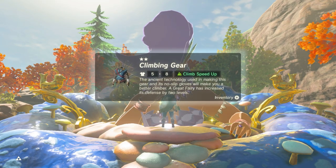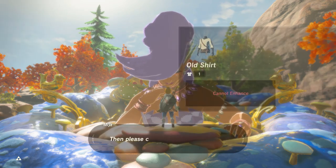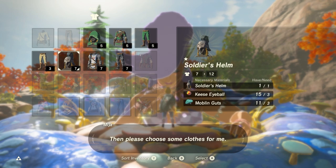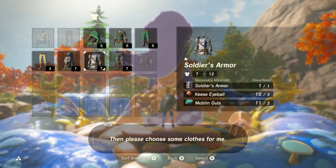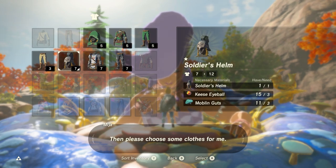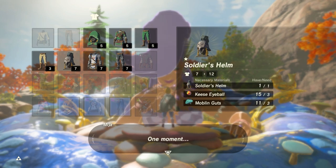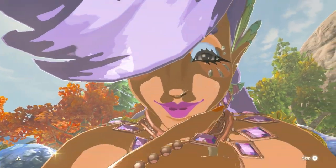And then, do I want to upgrade the armor? The regular plate mail soldier gear? Might as well if I can. Let's see. Ooh. I can actually upgrade it all the way to level 2. Dang, it almost does double the defense from 7 to 12? I mean, it's a pretty big upgrade. Definitely.